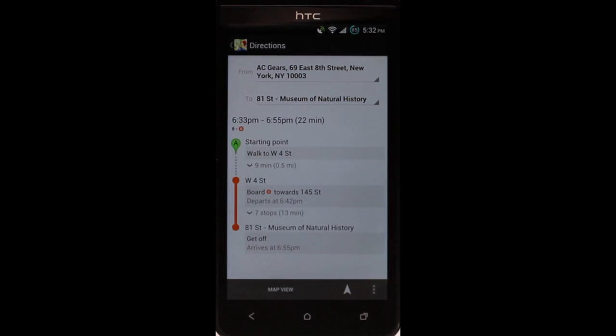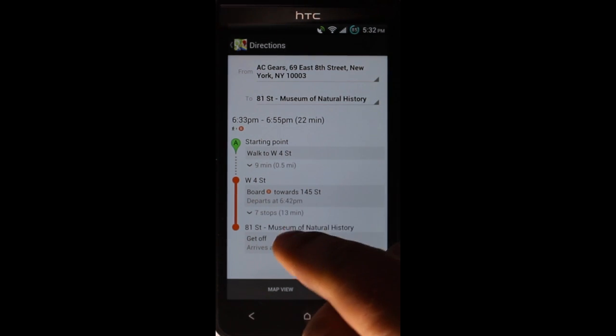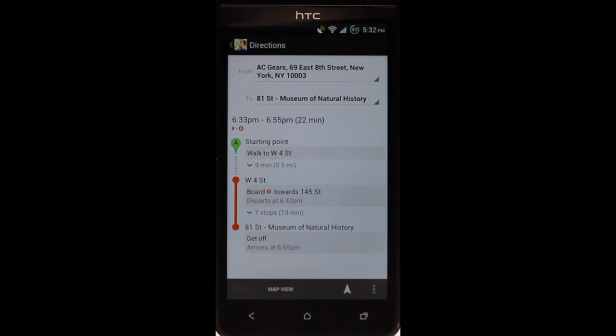So if I select that one, you can see it tells me to walk from the starting point, which is AC Gears, to the 4th Street station, and then it tells you 7 stops. You can expand that, and it tells you all the stops you're going to hit, and how to get by there. So this is just really useful if you're somebody who's not really good with metros, or you're just daunted by being in a huge city like New York. This makes getting around really easy.